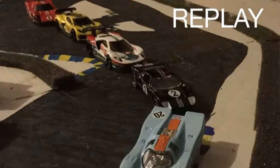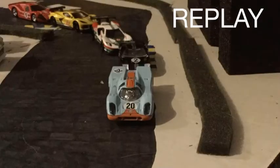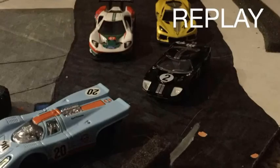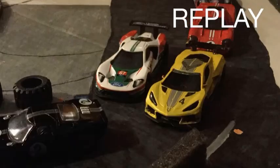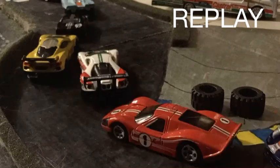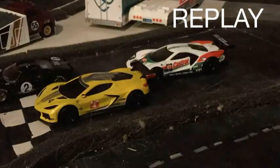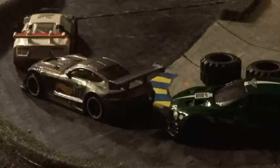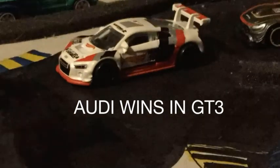Let's see a replay of that finish in GTE. So, if you notice, the C8R just bumped him out of the way. It was very aggressive, but it's racing for the win. He's going to be able to hold on the outside. Here come the GT3 cars. The Audi was able to overtake the Mercedes. There's a back and forth race between the Mercedes and the Audi. And Audi will win GT3.